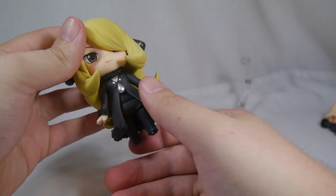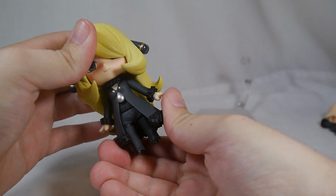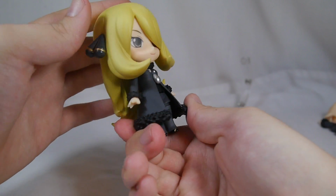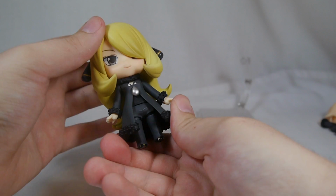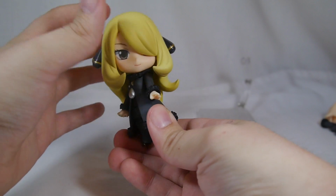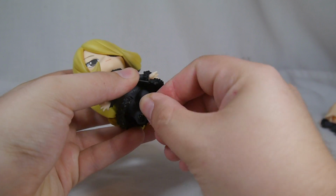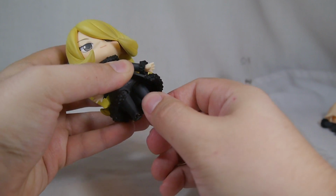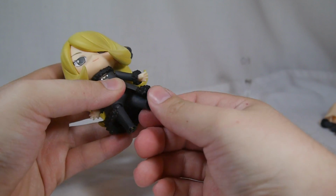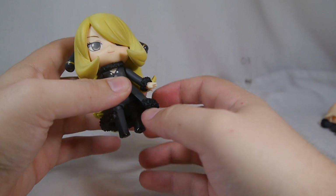Articulation-wise, it's the same points of articulation as Red. However, because of her design, it's a lot more hindered than Red. Obviously, she can't look up whatsoever because her hair is really long. She can look down a smidge, but because of her collar, again, she can't really look down all that much. She can look left and she can look right. That is fairly unhindered, so that's fine. The legs, again, have that same sort of swivel system, so this can move all about, but I'll be a little bit wary of her jacket. It doesn't really hinder anything, but it's just something to keep in mind when you're trying to pose.